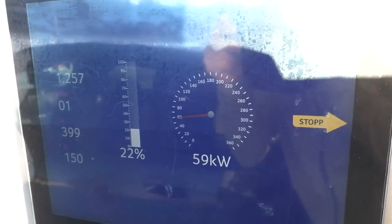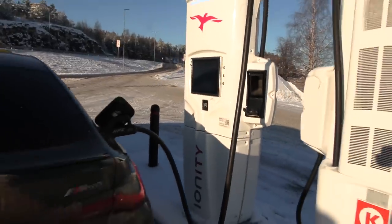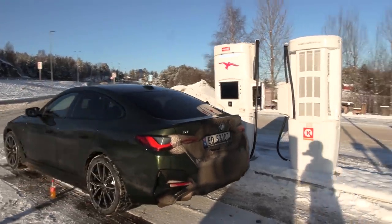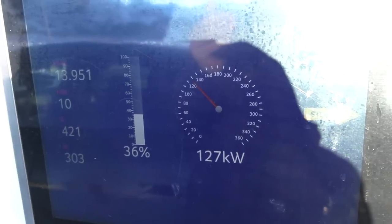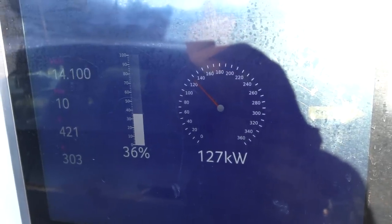Man. It means that this car is cold-gating like a boss. So, well, what are we supposed to do now? Okay, we're going to sit and wait a bit and see if the speed increases. Ooh, after 10 minutes of charging, we're getting 127 kilowatts. Now we're cooking.